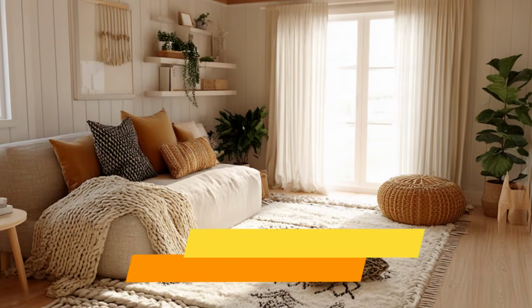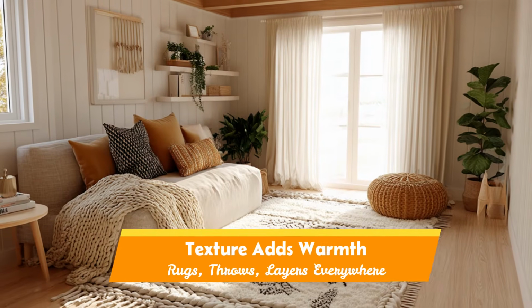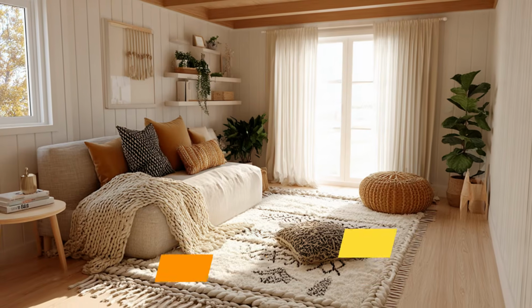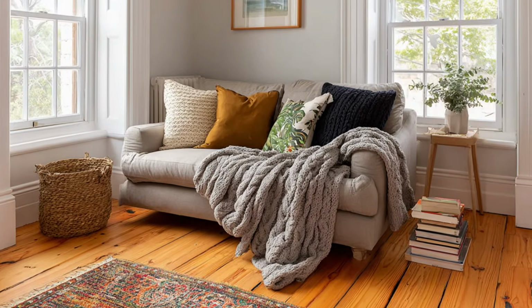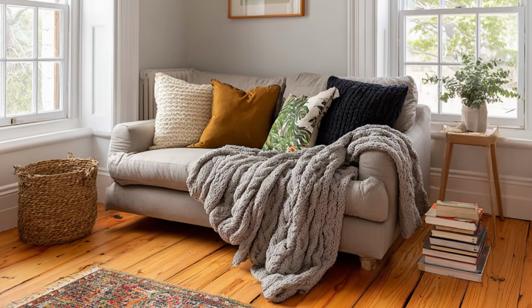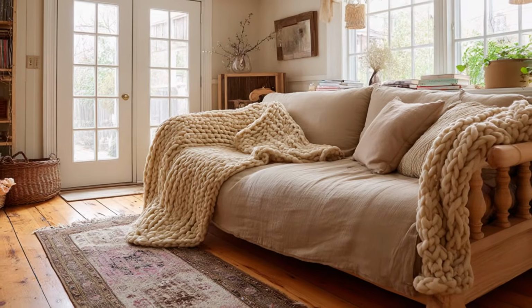In Nancy Meyers films, every room feels like a warm hug, and that's thanks to thoughtful layering. Even the smallest spaces can radiate comfort by combining textures like cable knit throws, plush area rugs, linen slipcovers, and soft cotton pillows. Layering adds depth, character, and warmth without overwhelming the room.